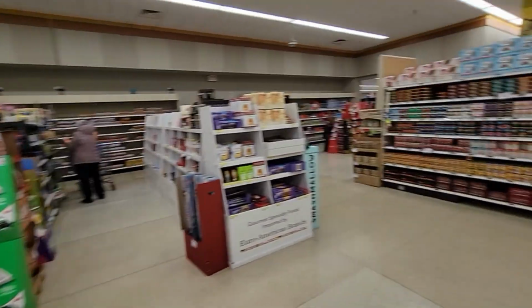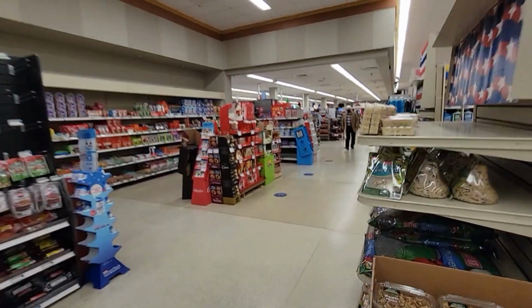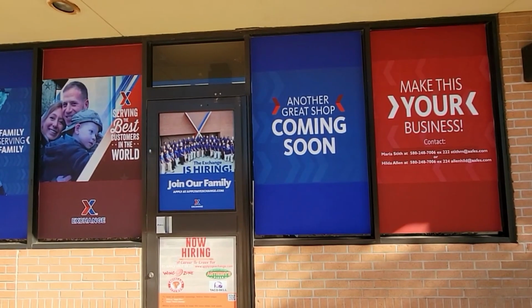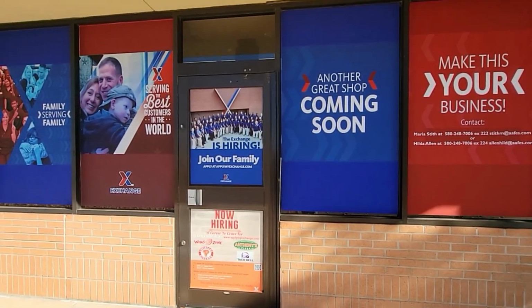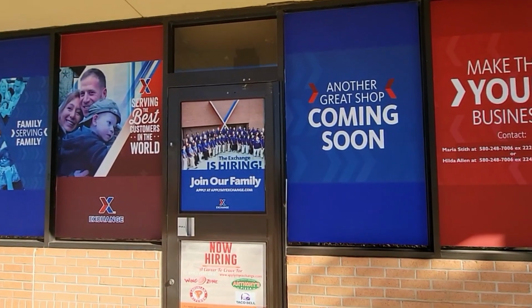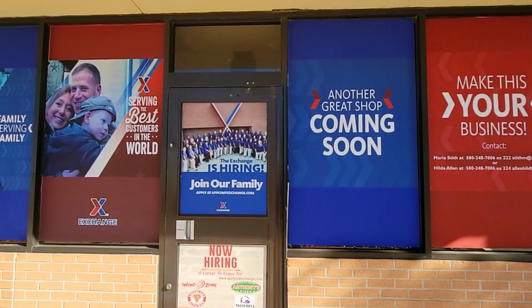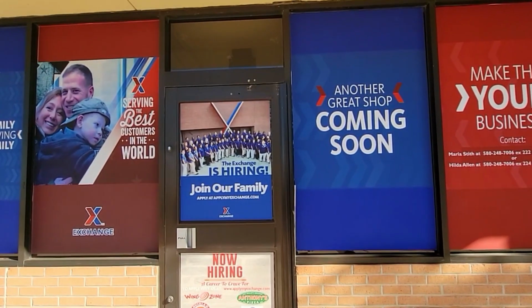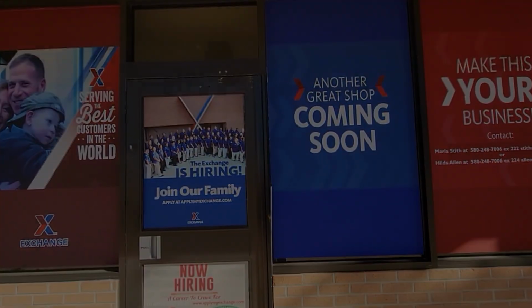At this point, we walked around the entire commissary. It really didn't take that long, did it? So we're gonna go ahead and check out. Got a sign saying, another great shop coming soon. I wonder what it's gonna be. Maybe it's going to be the egg store. Michelle can open up an egg store. Come down to Texas. She'll be close to her daughter Stephanie and open up eggs.